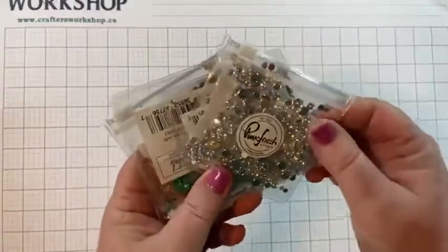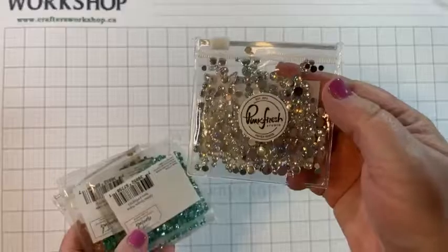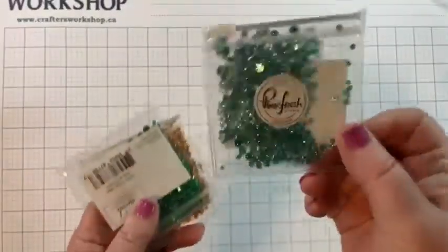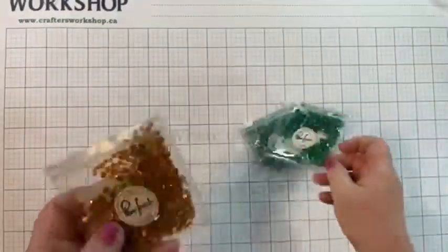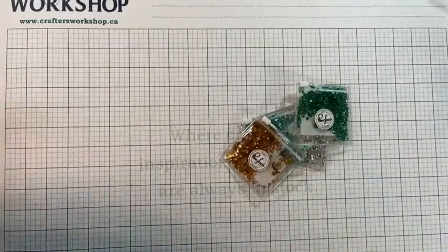Pink Fresh, new gems. So glitter gems. These ones are the iridescent drops that I think we've had before but sold out. Then we have these glitter gems in aqua, jade, butterscotch, and I know there's more. Let me dig deeper here in my bin.